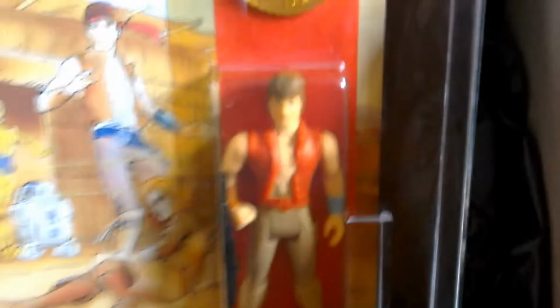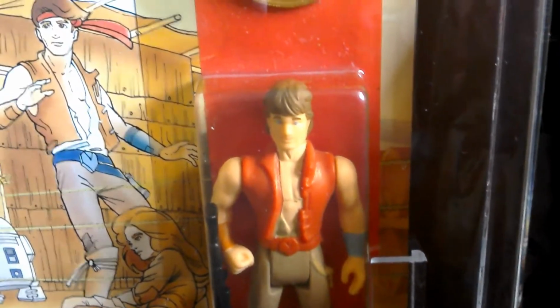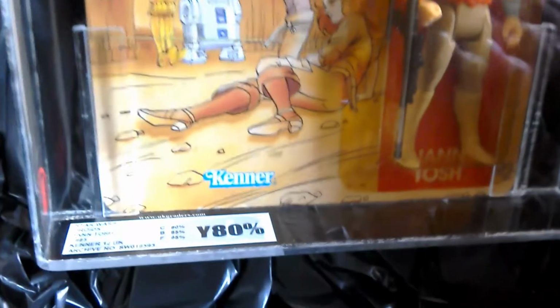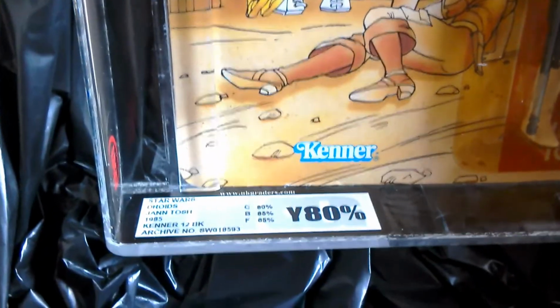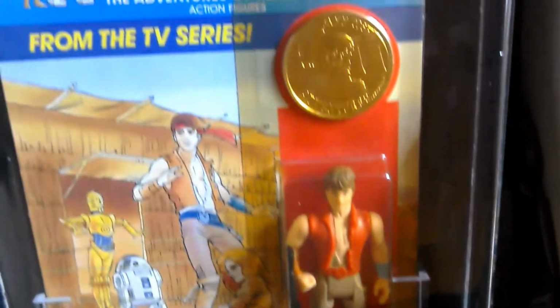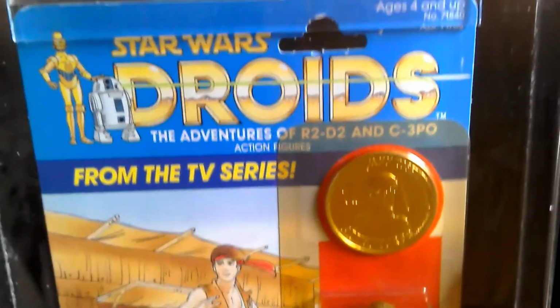But let's see if the camera can get a better shot. So that's Jan Tosh. And he's a Y80. So not bad. Most of these are going to have yellow bubbles. You'll be really doing well if it's a clear bubble still. And they all come with coins.